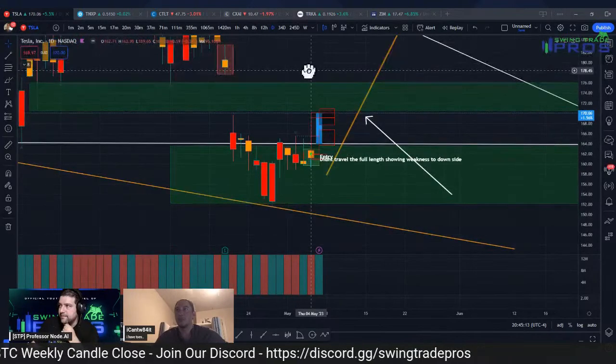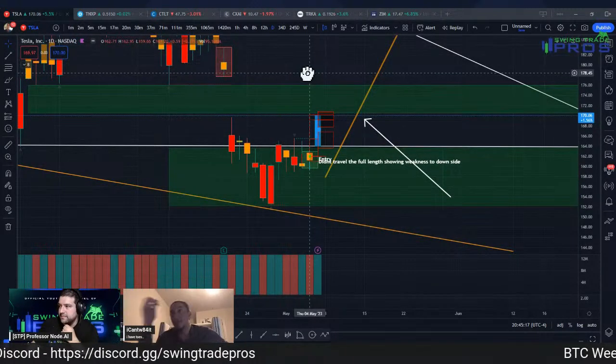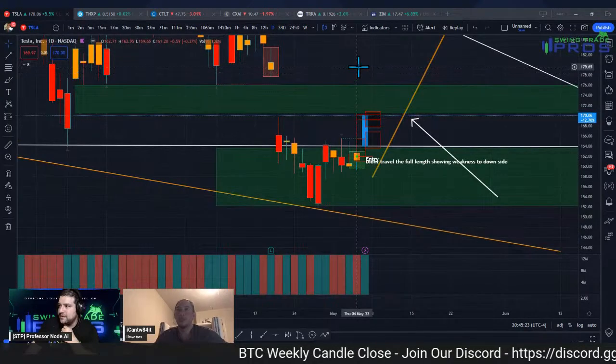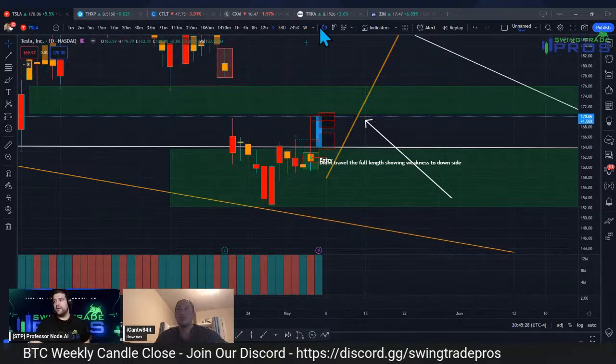You're gonna go fill a gap? I think so. Yeah. Looks easily like a daily double bottom there for Tesla. Yeah, so gap fill on Tesla to 177. You might even touch 180 before coming back down.